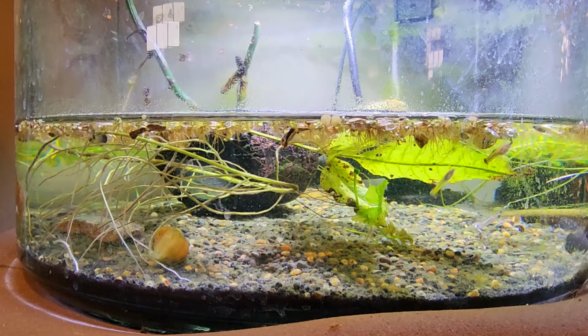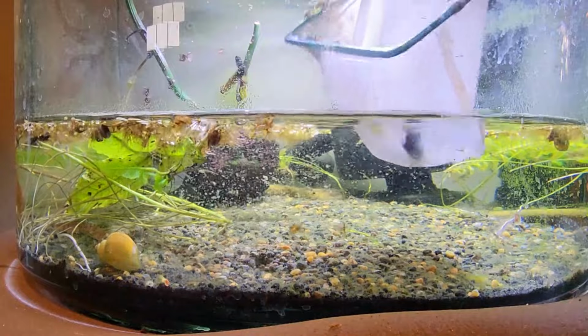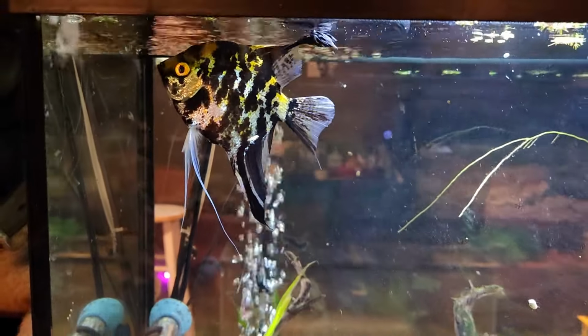Alright, now we have to catch the black molly before we stir it all up to clean the glass. Got her. And she's going to be going into the 29-gallon here. This one just has Scar. This is the first aquarium that I set up.